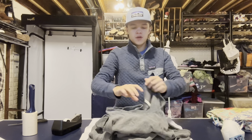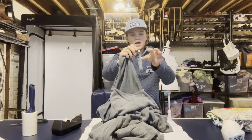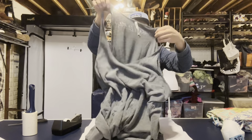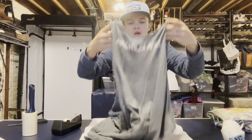But this is Magnolia Pearl. So it does not look like that high end of a brand. This is the tag. It just looks like that, Magnolia Pearl. And then it just has like this bleached logo on the back. It says Magnolia Pearl.